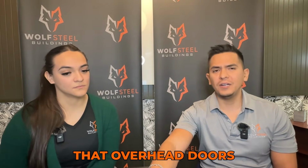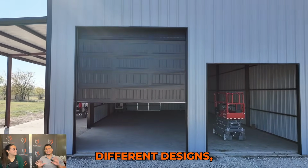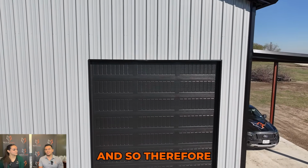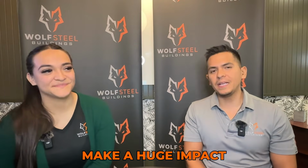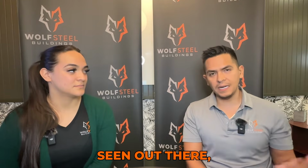Keep in mind that overhead doors have a lot of customizations. You can get them insulated, with different levels of insulation, windows, different designs, patterns, colors, and even different track systems. It's super customizable, so that can vary your price. But if you really want to stand out in your neighborhood and make your metal building a statement of your hard work, overhead doors make a huge impact. We're getting a lot of clients with very custom overhead doors. So if you're looking for one, show us what you envision, what you've seen on Google or Pinterest, and we'll make it happen for you.